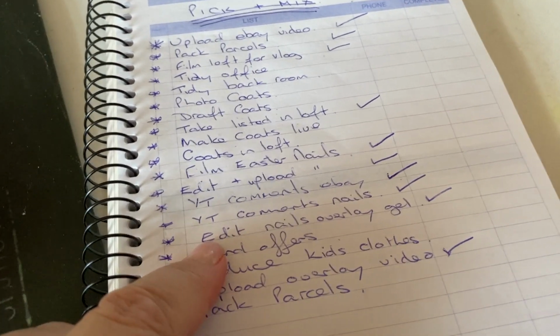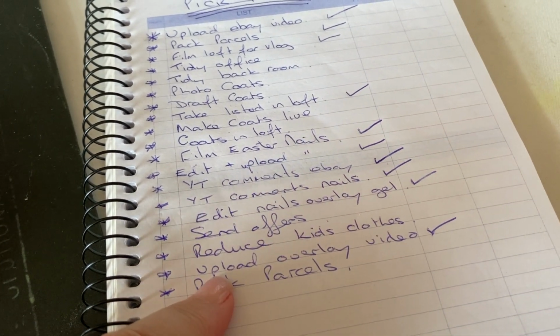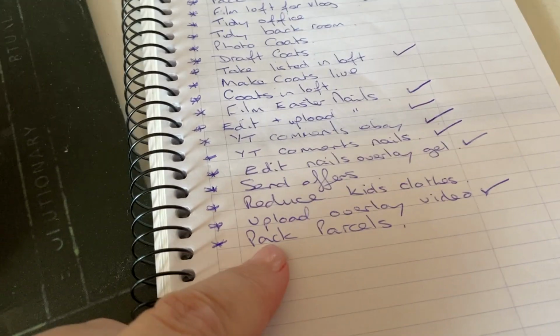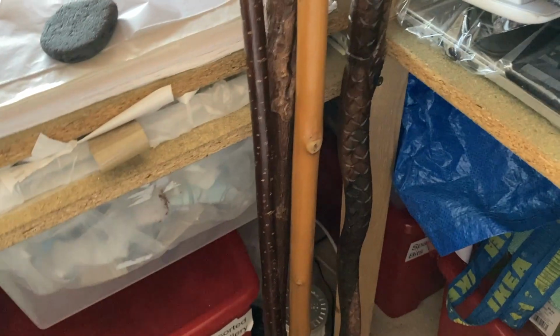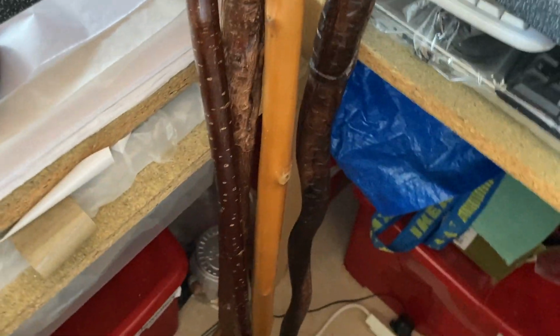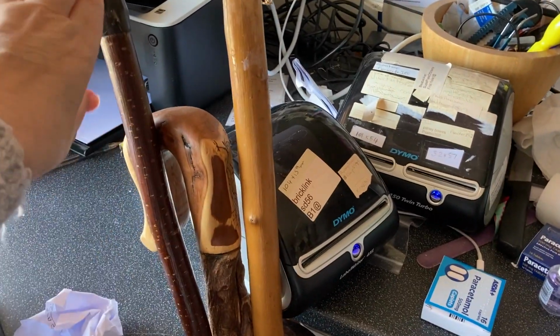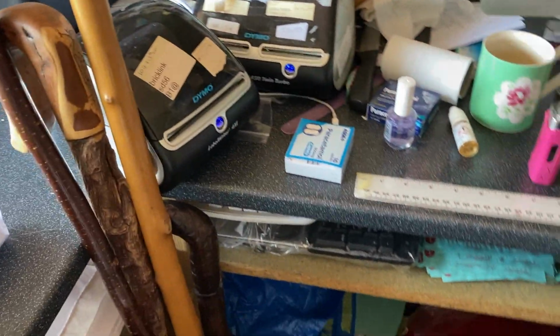It's now Bank Holiday Monday. So I've not sent the offers or reduced the kids' clothes, but I have uploaded the overlay video. I've not packed my parcels yet because I have sold some. I did list my walking sticks, two of which I've sold, this standard cane and the tall one. The Indian one I'm not going to bother with. I just think it's horrible. And tidied rooms and stuff.